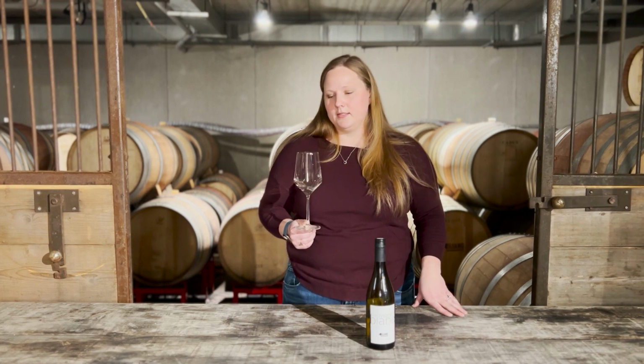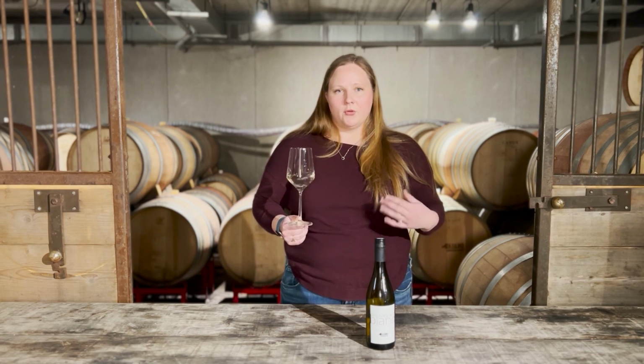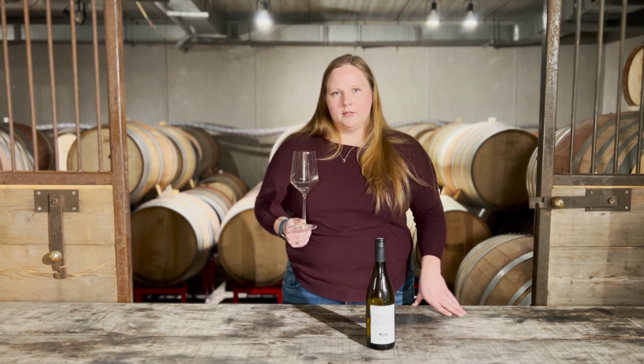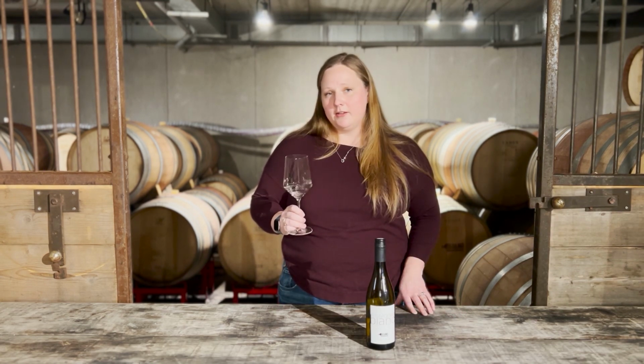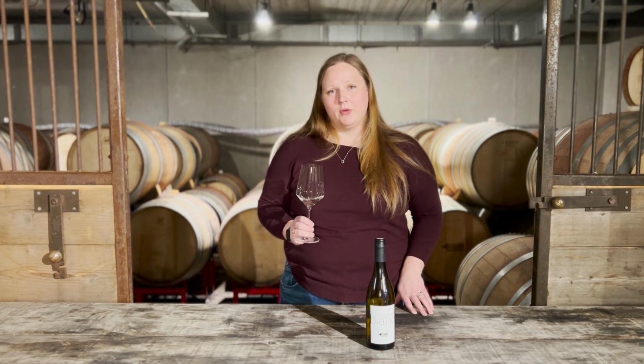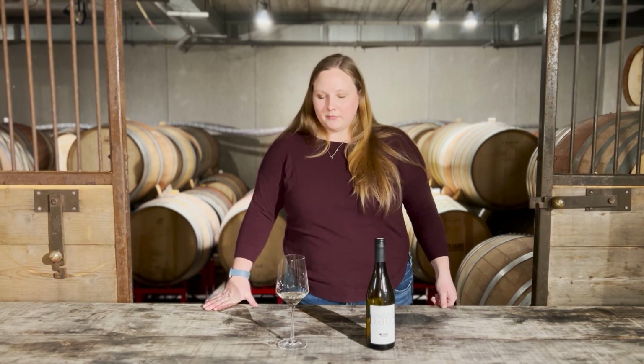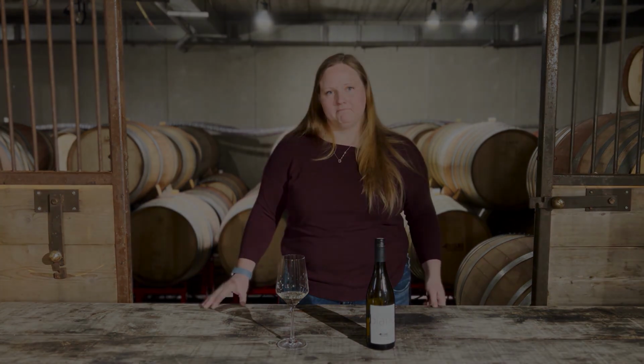So what that does is gives it a lot of character, mid-palate, develops a creaminess texture that I think you'll really enjoy. This wine also has lots of really great acidity, which makes it perfect for pairing with food. You'd want to go for dishes like an asparagus risotto. You could do chicken, grilled vegetables, things like that.